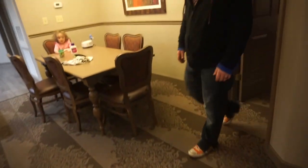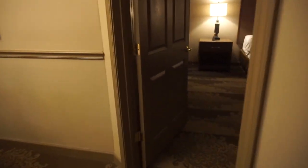Wait, let me grab the watch. There we go. But there's a nice full-size balcony. Come out here, but it's too cold today. There's the moon. Okay. We're gonna shut that because it's too cold. I think it's like 20 degrees out right now. Okay. Then my favorite room.